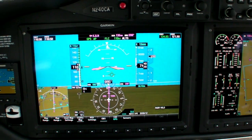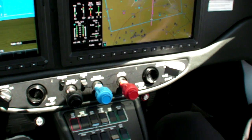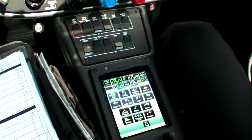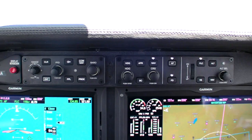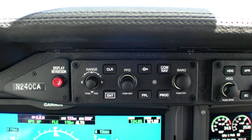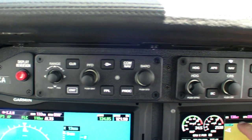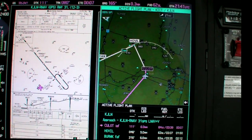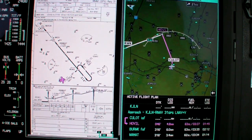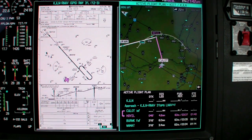Just to be clear, the PFD and MFD are not touch-sensitive. Only the control screen between the front seats is, where it acts as both a control system for the MFD and a third information screen. The PFD has a set of controls under the glare shield that you'd only use if the touchscreen failed or to set the altimeter. The autopilot controls also live under the glare shield. The MFD can be set up split screen to show 2 pages of data at once, like this chart and flight plan for an instrument approach.